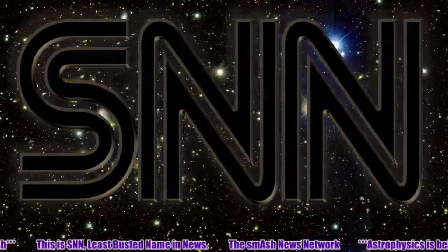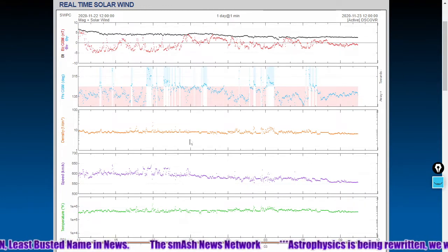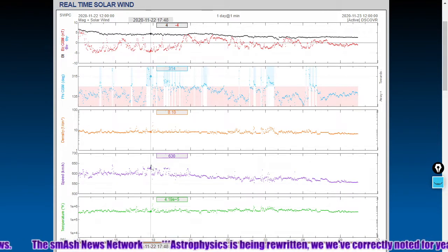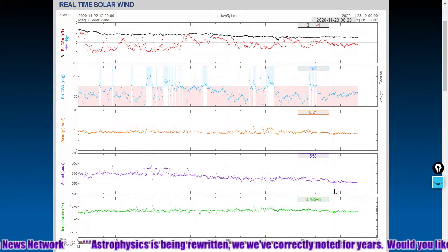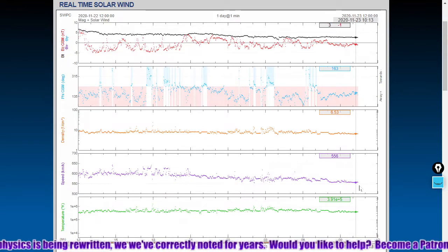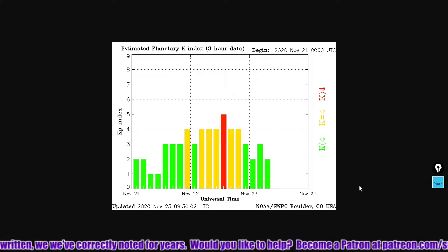And let's get back to some data, such as the real-time solar wind, shown here. And we saw the solar wind get all the way up to 640 kilometers a second or so there. That was about the peak. And now we see that coronal hole wind stream subsiding a little bit, still at significantly elevated levels, over 550 kilometers a second. Current solar wind density 6.5 protons per cubic centimeter.